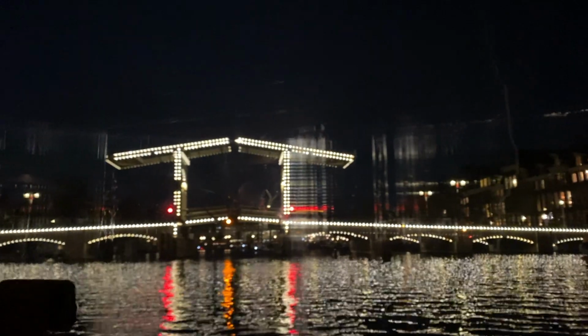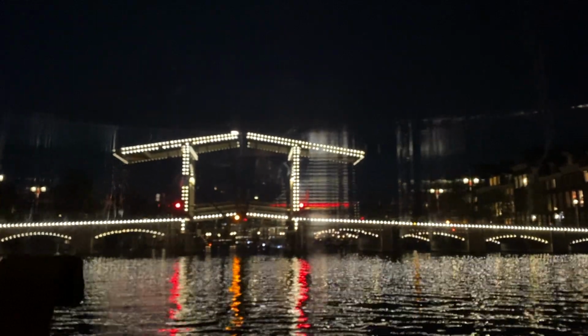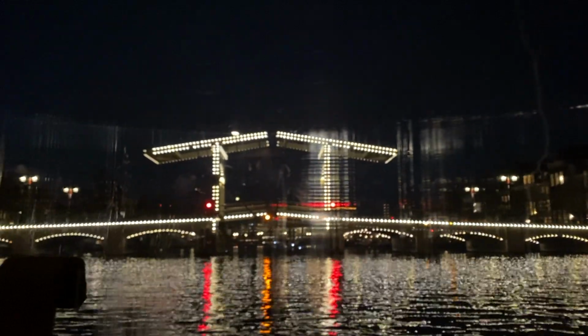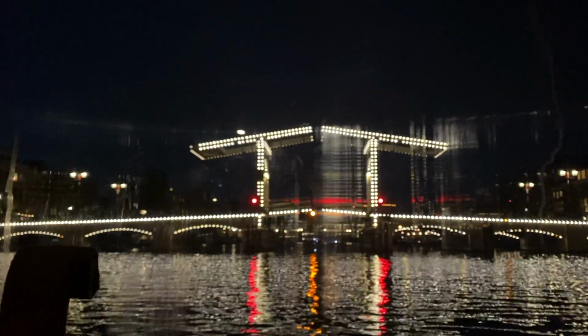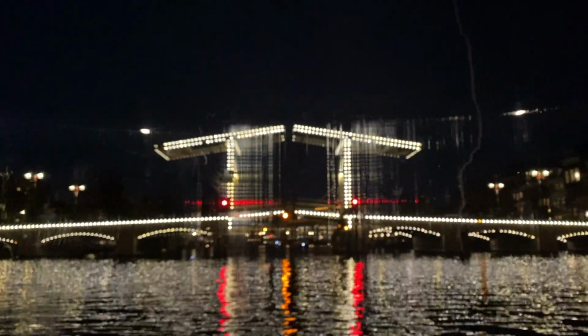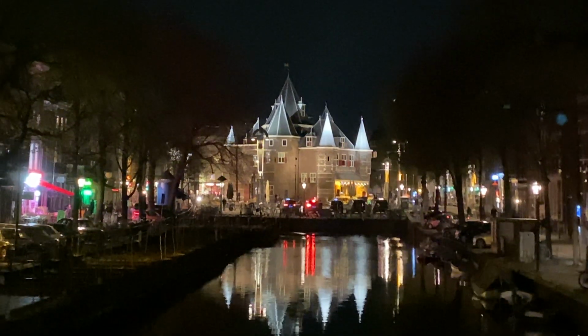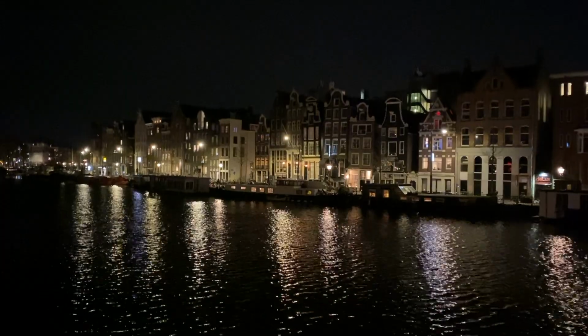But over here you can see this beautiful drawbridge. It's lit up now, so it looks very romantic. So this is known as the Magerebrug, or the Skinny Bridge, but they also call it the Bridge of Love. So it's the most romantic spot in Amsterdam. And with that, our first day in Amsterdam was complete.